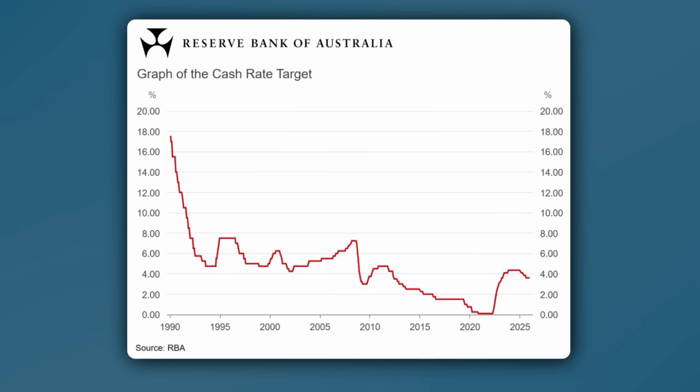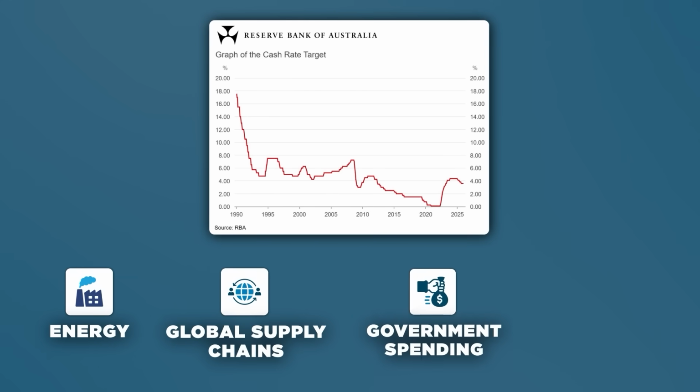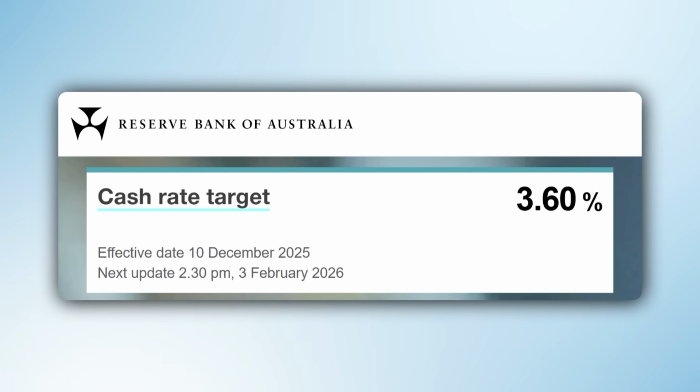Inflation is volatile because of factors that go well beyond housing. Energy, global supply chains, government spending, geopolitics. That's why rate expectations keep shifting, keep moving around. Even the RBA has been extremely clear. Decisions are made quarter by quarter based on the data that is emerging.